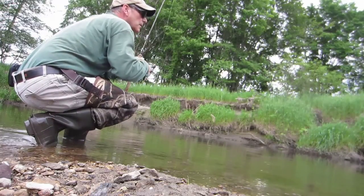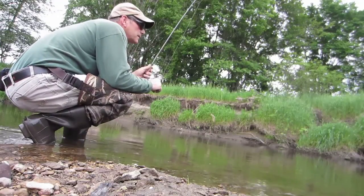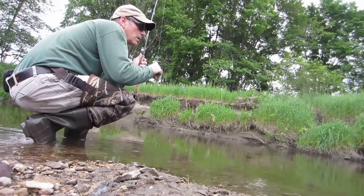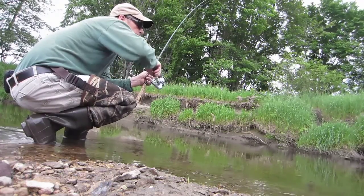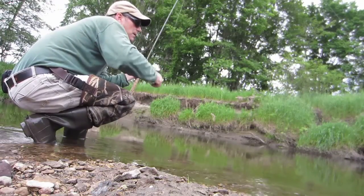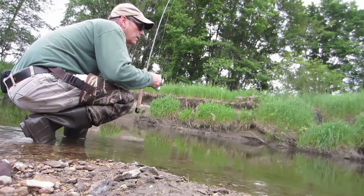Pretty nice one. Looks like a fish I got last year here. Big nip off the top of its tail. It's a weighty fish though. Nice female. Oh yeah, she ain't done fighting for a long shot. Come on, baby. Come on in. I tired her out for a while now.